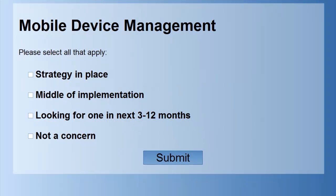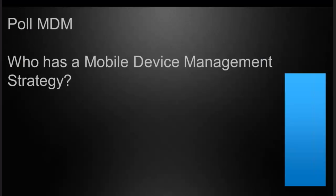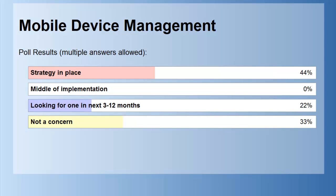So again, we're interested to see statistically how many of you have got actually a strategy in place right now, or maybe you're in the middle of an implementation, looking to do something next 3 to 12 months, or mobile is just not a concern right now. Okay, I'm going to close the poll off now. And I'll share that out. Thanks, Craig. Okay, interesting. 44% of you have already got a strategy in place. That's fantastic. No one's in the middle of an implementation. Okay, that's interesting. 22% of you are looking next 3 to 12 months, and a third of you not a concern at the moment.